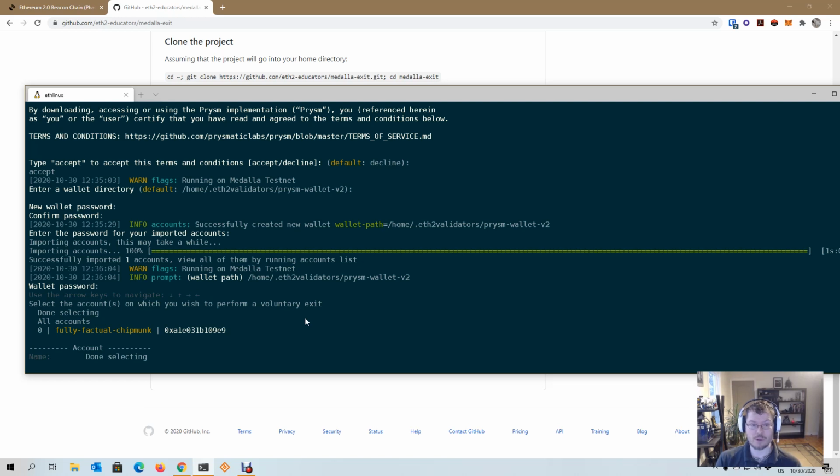If I had more than one keystore-m, all with the same password, they would all show up here. Side note, if you have keystore-m's with different passwords, just do them in batches. Prysm doesn't really understand different passwords here, right? So just in that case, just do them in batches. So I'm just going to say all accounts.